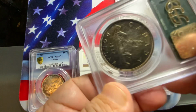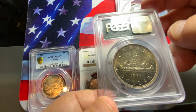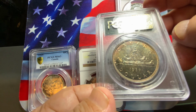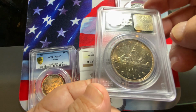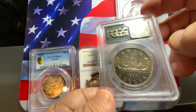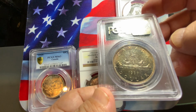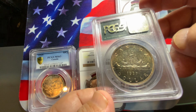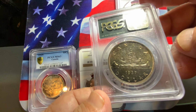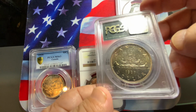On the reverse is the Voyageur canoe, 1937. Very nice. Like I said, it's all original toning, very nicely, sharply struck throughout. This is a specimen strike, so they did strike this very, very well compared to a business strike. So you should see the initials HB, plus all the horizontal lines going across the canoe are sharply defined.